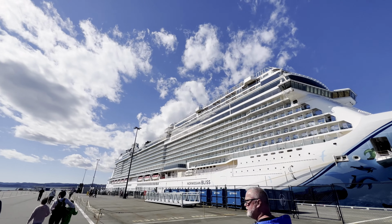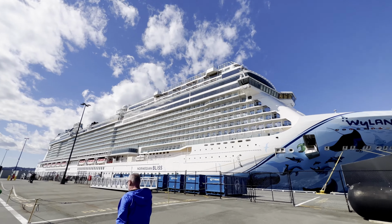First, I'd like to discuss a little bit about the Norwegian Bliss. The Norwegian Bliss went into service in February of 2018, so it is a fairly newer ship. And once you get on board, you can see that just by how clean and well kept the ship is, that it is a newer vessel. On board, the Norwegian Bliss can fit about 4,000 guests. It is one of the bigger ships, so just a heads up on that.